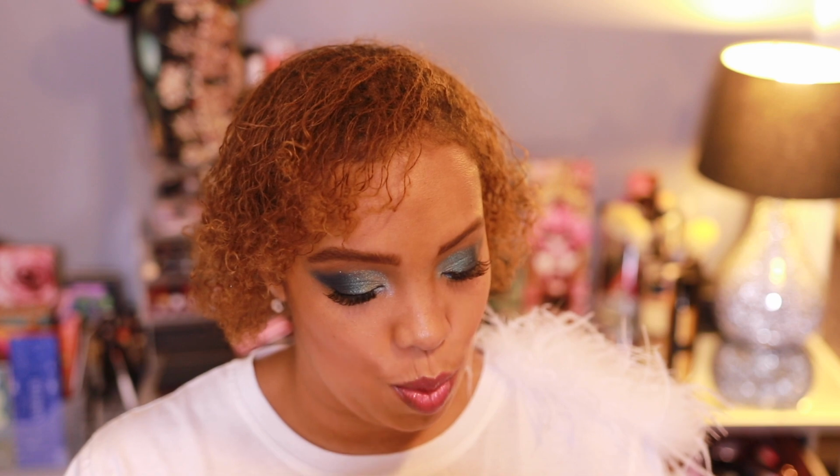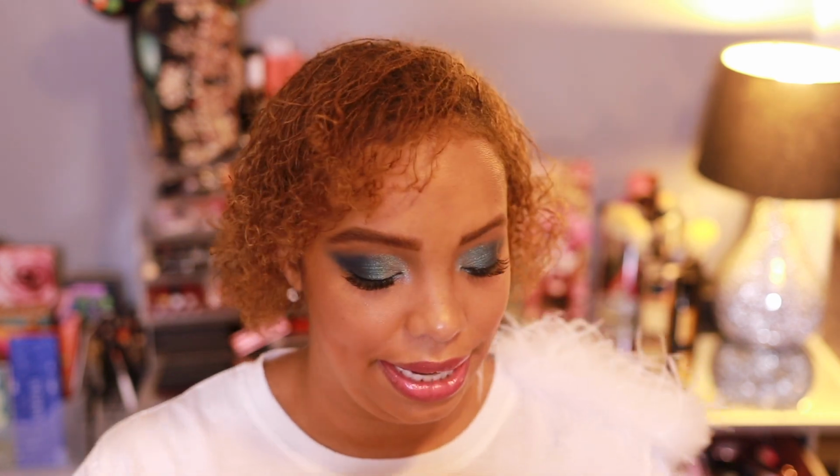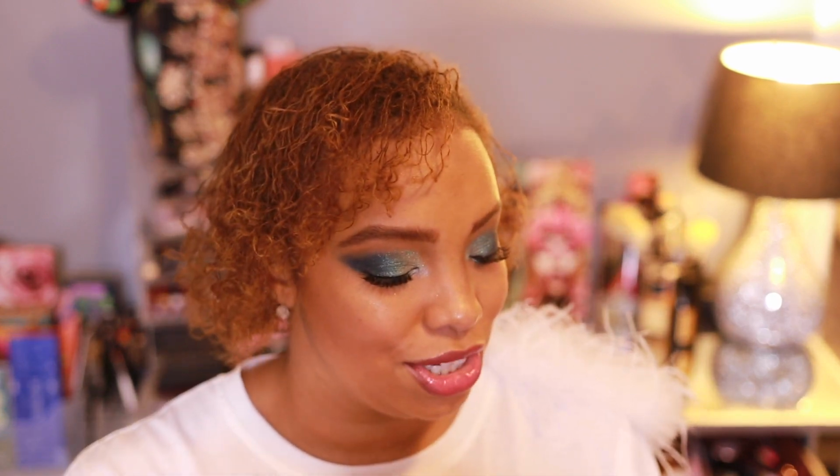And this is the final look, and it is so pretty. For the waterline, I opted to go with this pencil by Colourpop. It's called Fast Lane because it was more of the green hue in here. So let's go ahead and talk about this palette. It is so gorgeous. I just felt like it was going to be gorgeous when I saw it.